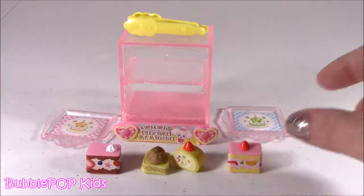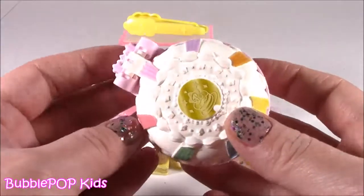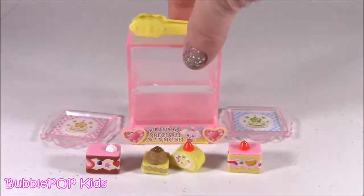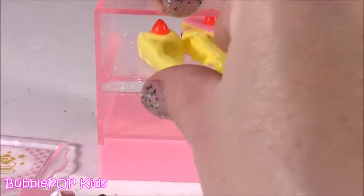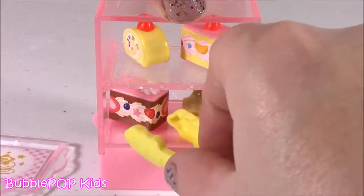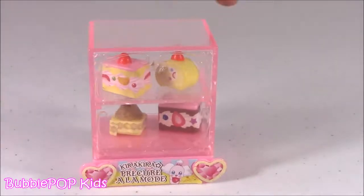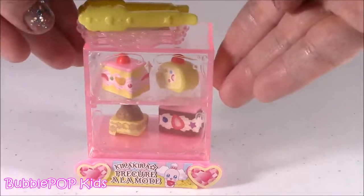I have never seen anything like this, and to tell you the truth, it kind of reminds me of this one, how we had to build it, put all the little stickies. It's so similar to this, but this one is even cuter. Kira Kira a la mode bakery. I think that's the name of it. Got your little tongs. Good to go.